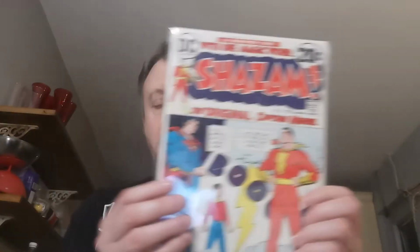Up next, had to get this one. I think most of us need this book in our collection. The film came out. We're getting a sequel. It's been confirmed. I think Hawkgirl is possibly going to be in the sequel. This is Shazam, issue number 1.